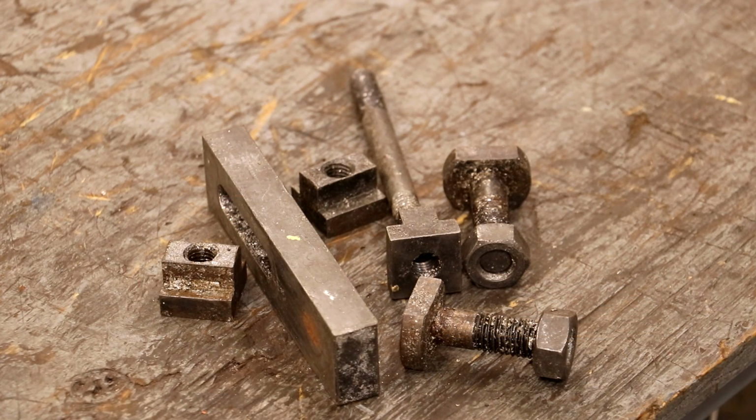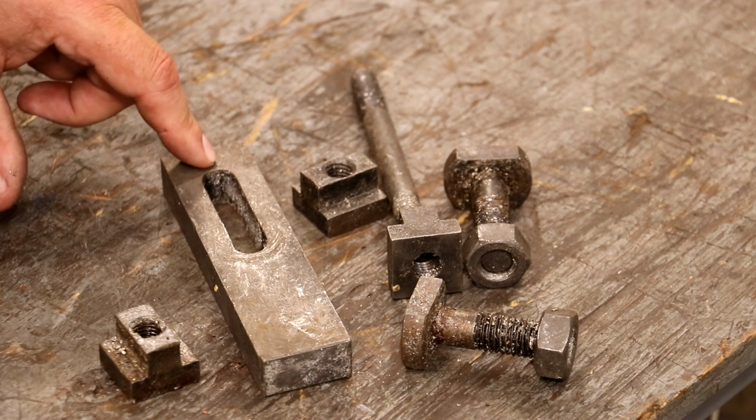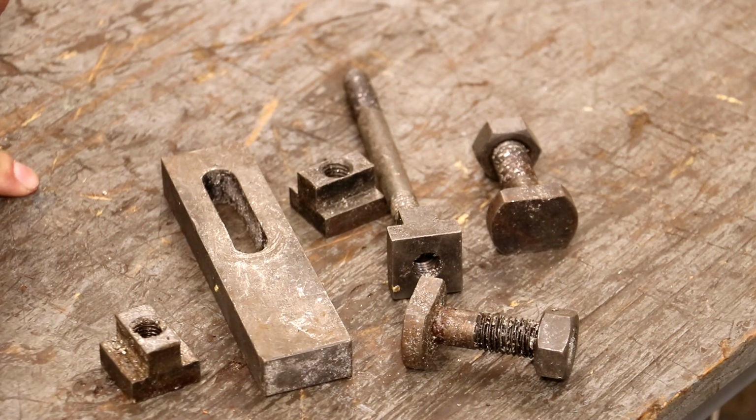Up next, again from the ArnFest event, viewer Tom Kleinschmidt came up to me and brought me some little clamping system stuff, some T-slot stuff. He said the stuff wouldn't fit any machines he had. He picked it up somewhere and wanted to pass it along. And this is all definitely stuff that I can use. I'll get these cleaned up.